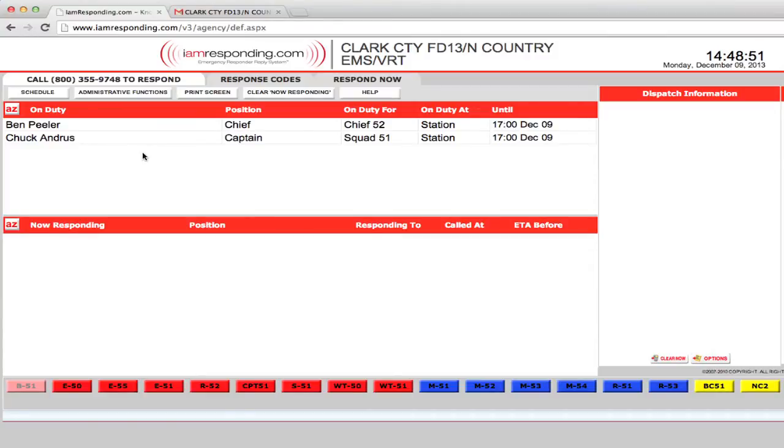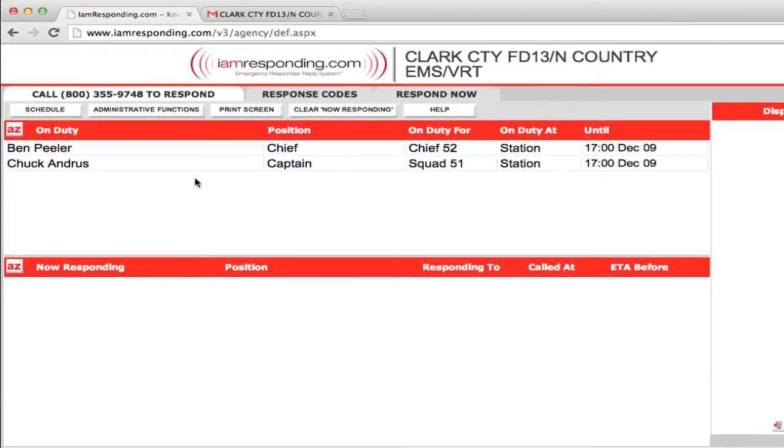And this is the IREM Responding homepage. This is basically the same thing that you'll see throughout the station. As you can see, if you've filled out your schedule, this will be the on-duty folks right here, and it'll actually tell you how long they're going to be on. The battalion chiefs can log into this service and see when they're off, so you'll never need to ask if it's day 1 or day 2 for the battalion chief.